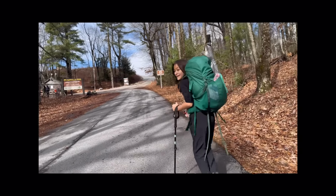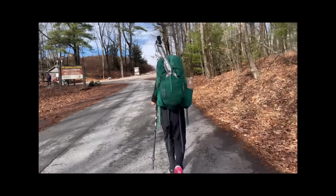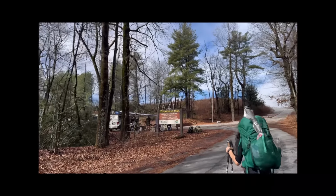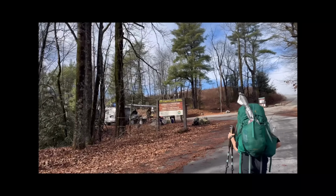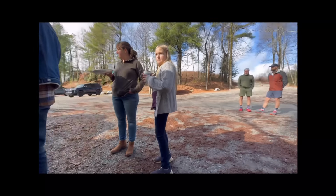Hey, what is that? Fresh Ground. Fresh Ground, yes! Oh, thank you, God. Hey, guys! Trails and set up and feed, mobile kitchen. But I have friends in all of it. I have board members.